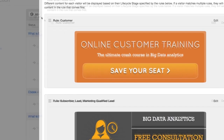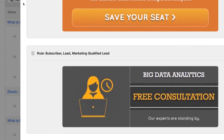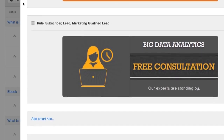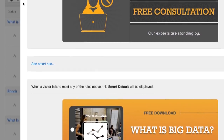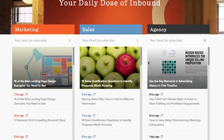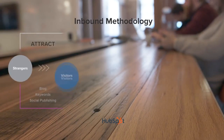You'll even be able to serve different calls to action or content within the calls to action based on who is viewing it, show different offers to visitors from different countries, or even target different calls to action based on the attributes of individual visitors. You're creating optimized content, generating new traffic, and converting visitors on your website.